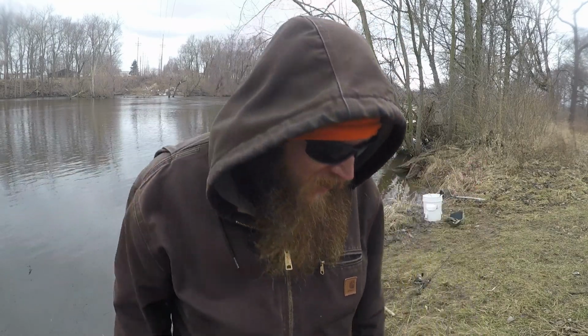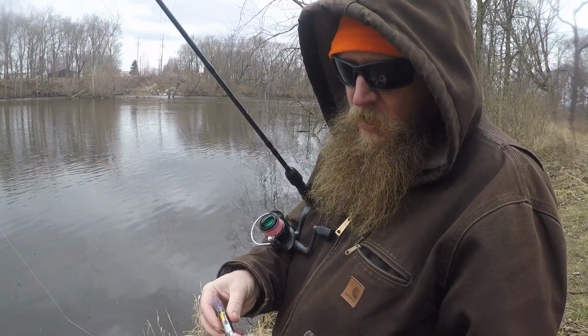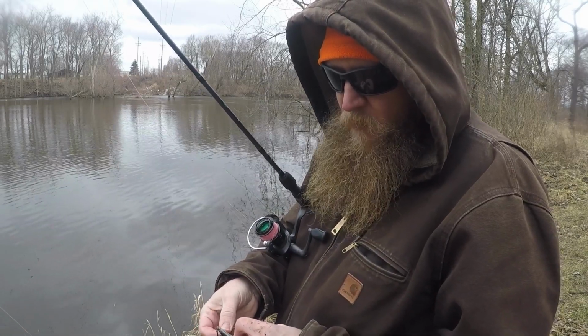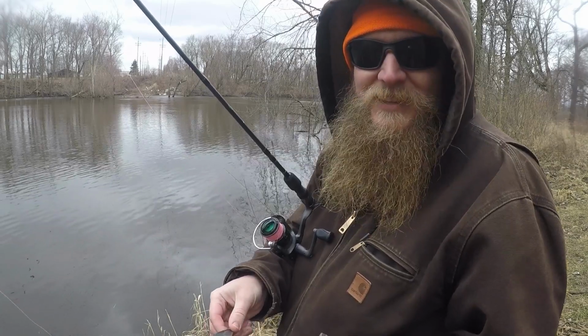I actually thought that one was a walleye because it was pretty small and it wasn't really head shaking hard like a pike normally does, but it was just a pike about yay big. Okay, that time the fish actually took the bait and took off running with it. I watched the bobber drop, and then I could see my line moving.